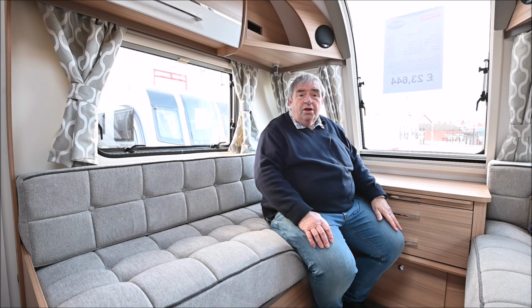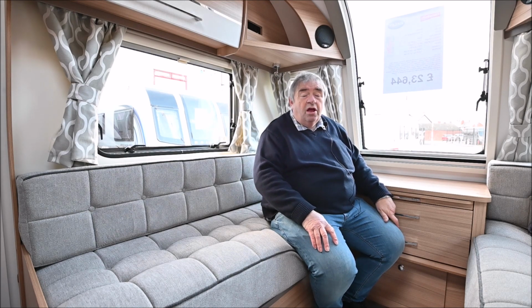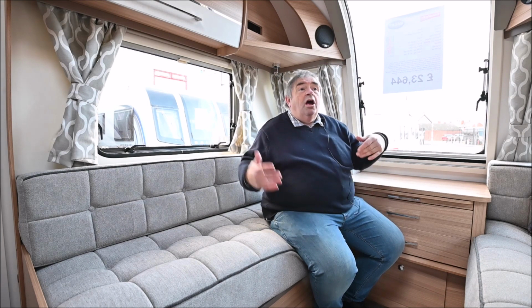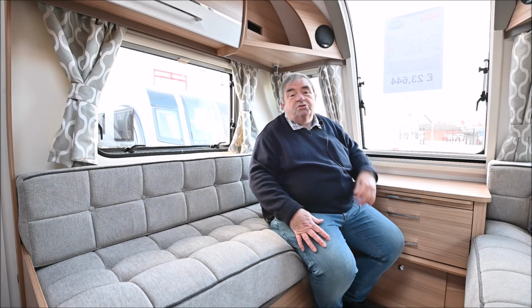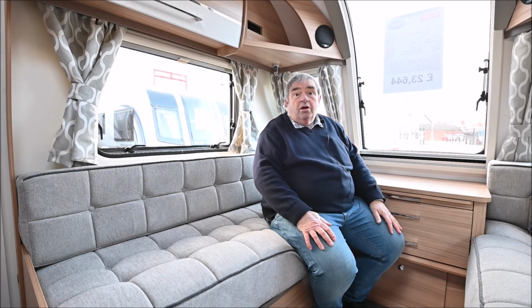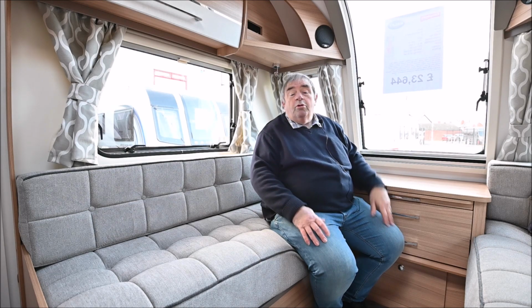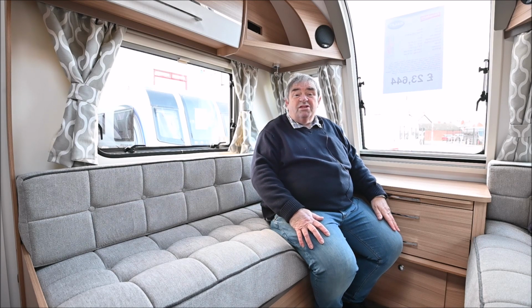Now, I was never a Phoenix fan on the first ones a year or two ago, but they put the Phoenix Plus out, which they've upgraded. They put a bit of what they were doing on the dealer specials and thrown it into a standard range, and hey ho presto, they've come up with a half decent Tourer. So without further ado, let's have a quick look around and see what else I think about this big family Tourer, the 650. It's looking quite good at the moment.